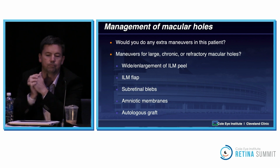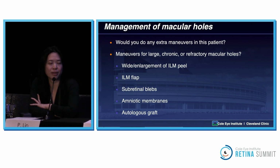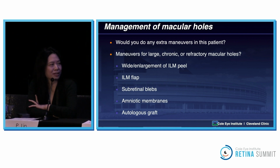If you have someone who has a large hole, a chronic hole, or refractory, what are your go-to ways of fixing it? If you attend retina conferences, it seems like there's this epidemic of holes that are unable to be fixed. Phoebe, how about you? What's your go-to? For large primary holes, I'll do an ILM flap. I've not tried amniotic membrane or autologous graft. And then for recurrent holes, especially large recurrent holes that are stuck down at the edges, like flat open and recurrent, I might do the subretinal blebs. And then I've also done a reflux kind of bleb, through the hole itself, and that's worked nicely.